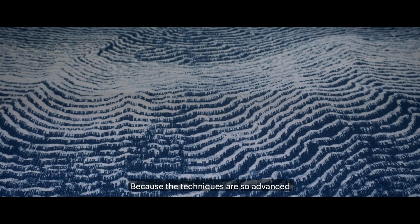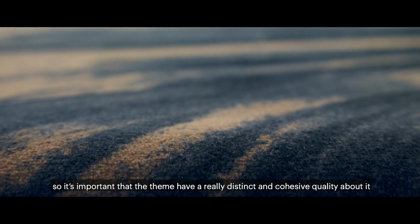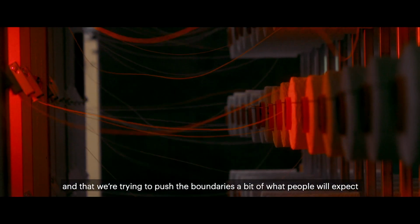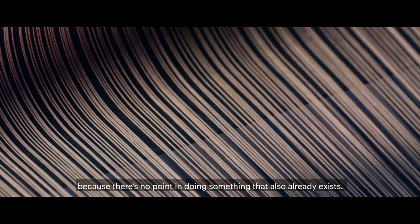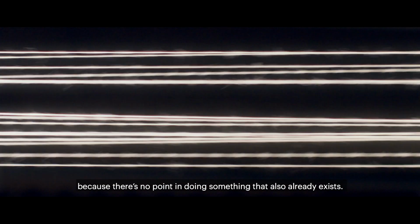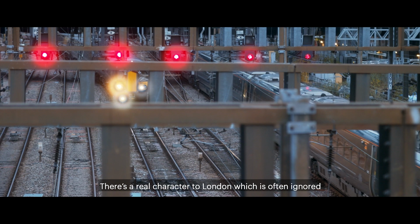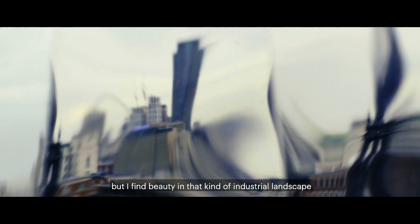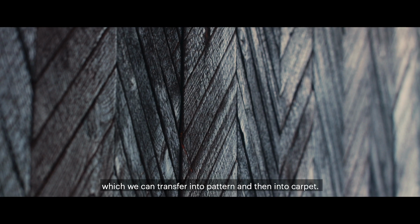Because the techniques are so advanced, pretty much you can do anything that you like, any colour, any pattern at all. So it's important that the theme have a really distinct and cohesive quality about it, and that we're trying to push the boundaries a bit of what people will expect, because there's no point in doing something that already exists. There's a real character to London which is often ignored because it's not the obvious prettiness, but I find beauty in that kind of industrial landscape which we can transfer into pattern and then into carpet.